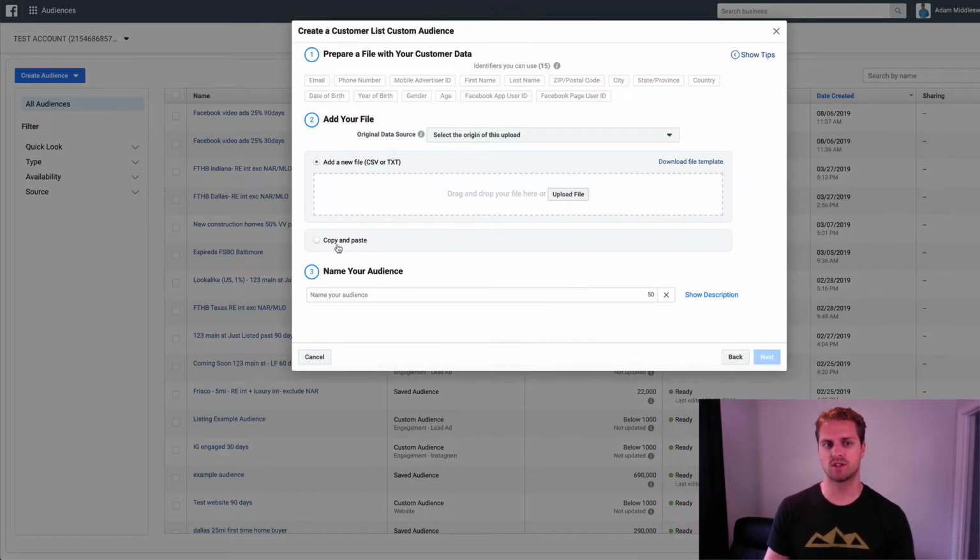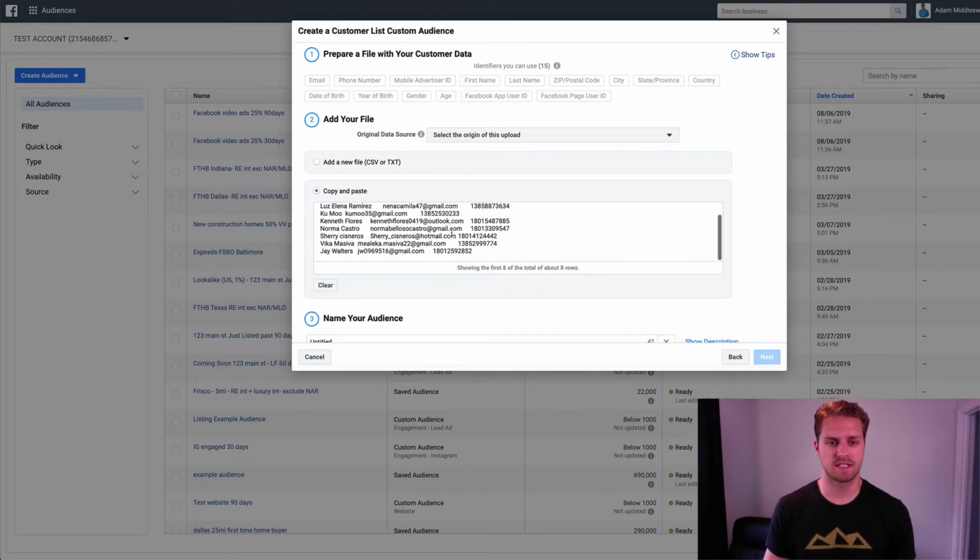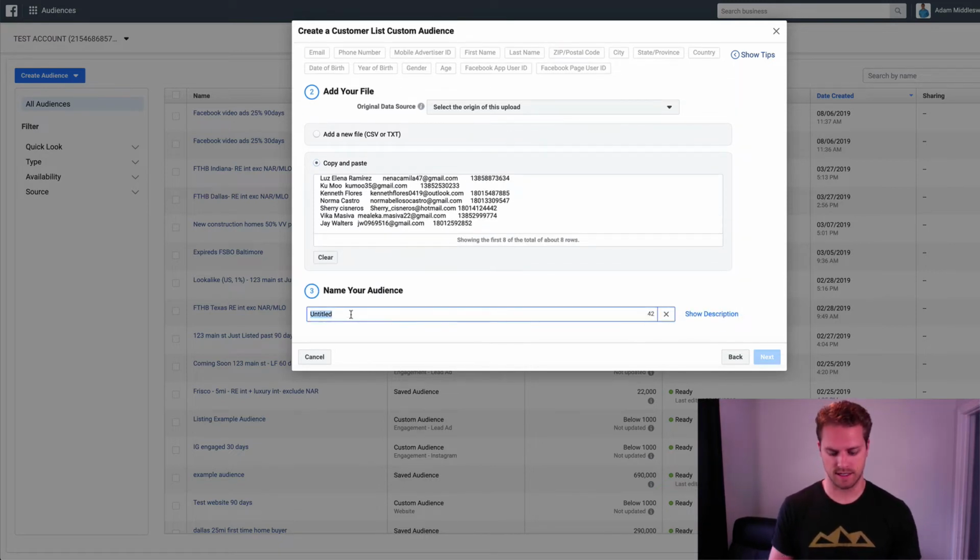The other thing that you can do is you can go and copy and paste the name, the address, the phone number, the zip code, all those things, and then you can put that data in here. Okay, so I'm going to copy and paste some data in here just so that you can see what this looks like on the other side.